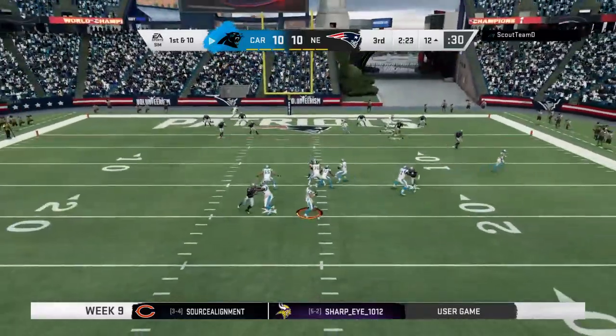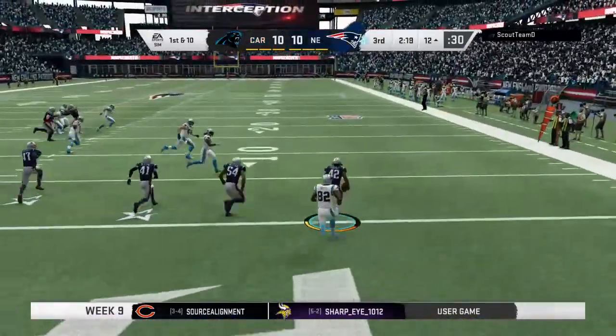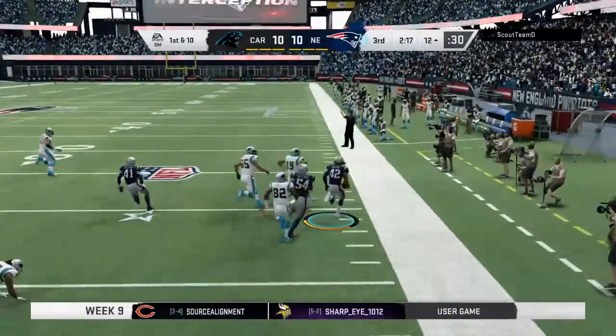Throwing on first down, Williams. And this is going to be intercepted. The safety, Terrell Edmonds, picks it.